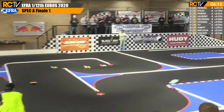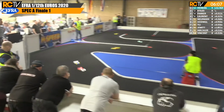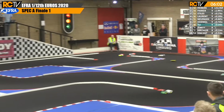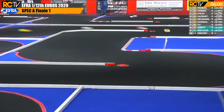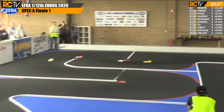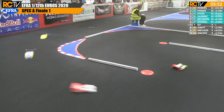We are watching the battle for 2nd between Lewis Parker and Mark Styles. Mistake there from Styles. That allows Parker into 2nd place. So at the same place that Mark Styles was gifted 2nd by Jörn Neumann, his mistake has just gifted Lewis Parker 2nd position. Lewis Parker now running in 2nd and trying to get away from Styles.